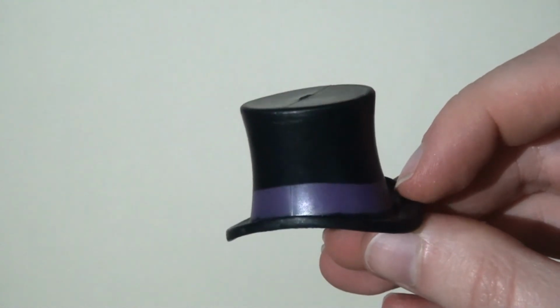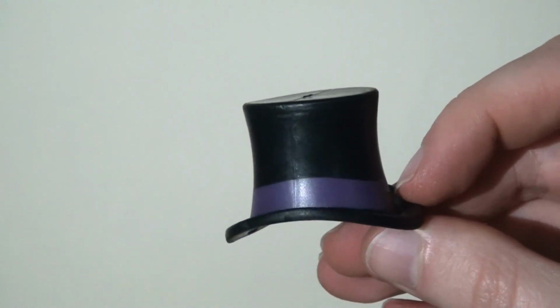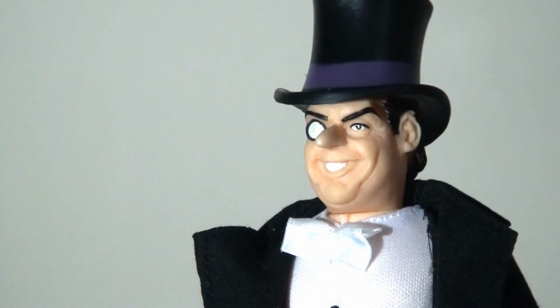Overall, I'm really pleased that we have this, of course. It would have been nice if we had a few more accessories, though. Obviously, when I think of the Penguin, I think of his umbrellas. One of them would have been fantastic, but sadly, that wasn't included. But otherwise, overall, this is a pretty nice looking figure, especially when the top hat is applied.